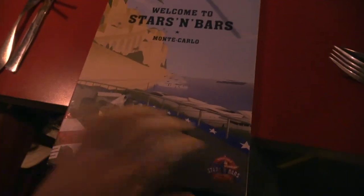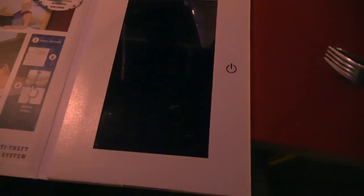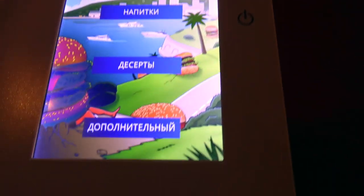This has got to be the coolest menu I have ever seen. Behold! Enjoyed it. Amazing.